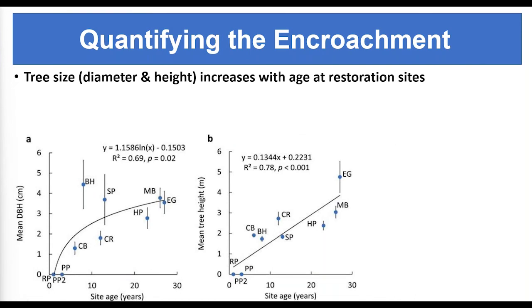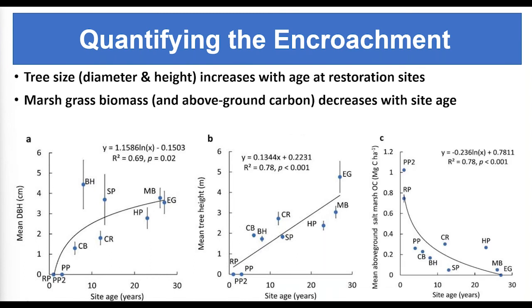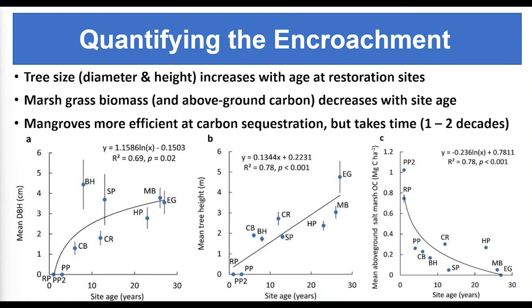Kara also mentioned that at the same time all of this is going on, we're having mangroves replace salt marshes. And that is another big issue with our restoration. All right, I guess I have that in another slide. That's okay. Now we have the whole slide in front of us.